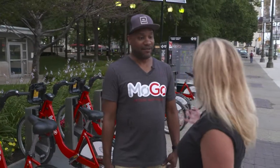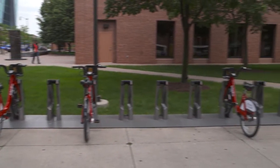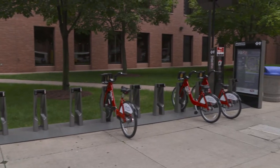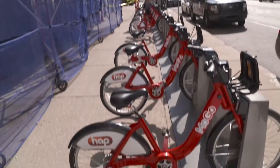Well, so tell me all about MOGO. How does this work? I mean, we've got these stations just like everywhere. Right. I mean, how many are there? So there are 43 stations, 430 bikes throughout 10 Detroit neighborhoods. That is amazing. A monthly pass is $18 and an annual pass is $80, and those are what makes more sense if you're a resident here.